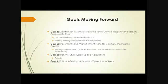Software has come a long way since 2010, so in addition to county commission software, our abilities in-house to do some work, as well as the state software, we've really been able to update our system. And also, another sub-goal is to identify existing and potential uses for parcels. That's something the Real Estate and Open Space Committee is really looking at hard right now, looking at existing parcels that we do have and seeing what the potential use would be for them.